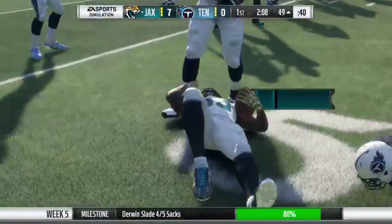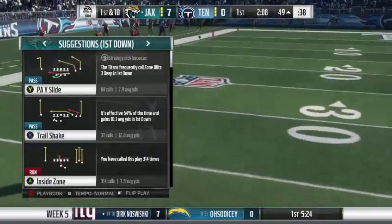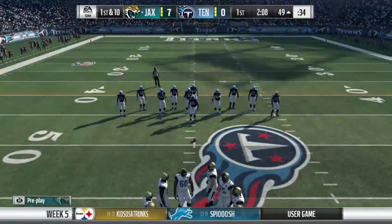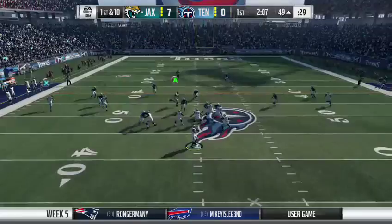Nice job bringing that one back. 14 on the return. And the Jags will have great field position to start this drive as they take over on the short side of the field. Meanwhile, in Los Angeles, an update from there. And an early advantage in that one for the Giants. We'll keep you updated on that one as it progresses.